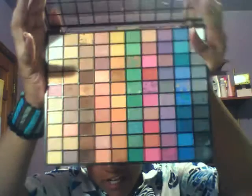And then I have this e.l.f. 100 color palette, and it has shimmery colors and matte colors in it. Actually, no, I think it might have an even amount of shimmers and mattes in varying colors. So that's what that looks like. I'm not going to swatch 100 of these shadows for you. But I really like this shadow. I don't know why I picked up another green. But these colors seem to have pretty good payoff, and so that's good. I actually really like e.l.f.'s eyeshadows in general. I like a lot of e.l.f.'s products in general.